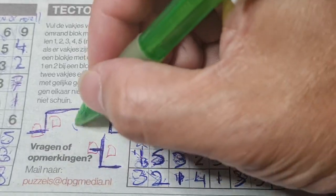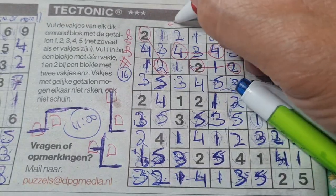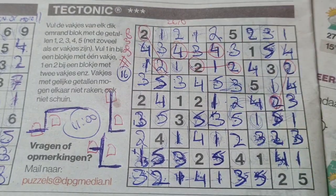Finish in 11 minutes, told you. Should be a 0 stars. We solve it again, and I like this one, yes. You think so? Thumbs up, otherwise thumbs down.